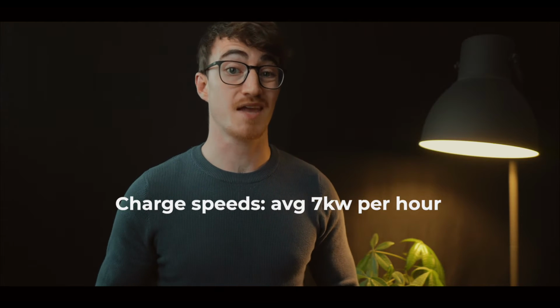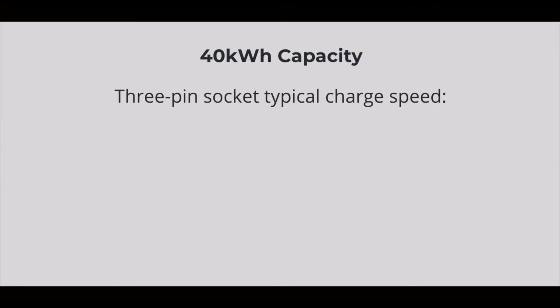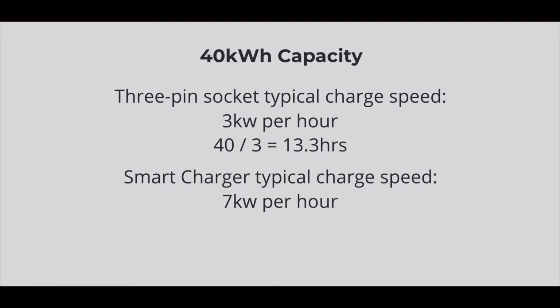But that's not all. If you need power like now, charge times are typically half that you'd be getting when charging from a 3-pin socket. Let's say, for example, that you're charging a 40 kilowatt-hour battery similar to those found in the Nissan Leaf or the BMW i3. From empty, with a 3-pin socket that would take around 12 to 13 hours to charge, whereas a typical 7 kilowatt smart charger will get you there in 5 to 6 hours, less than half the time.